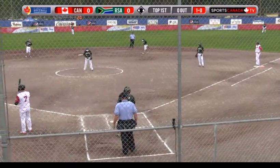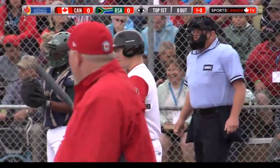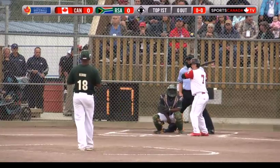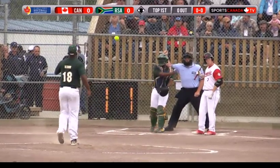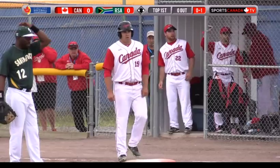And Blake Hunter, who has been on a tear, Joe, will come to the plate. Another rookie in the lineup for Team Canada. Walushka at the top, his first time with Team Canada, although he played with Team Canada junior squad in years past, his first time to the senior team. Right at the knees, called for a strike, as Blake Hunter takes for strike number one.